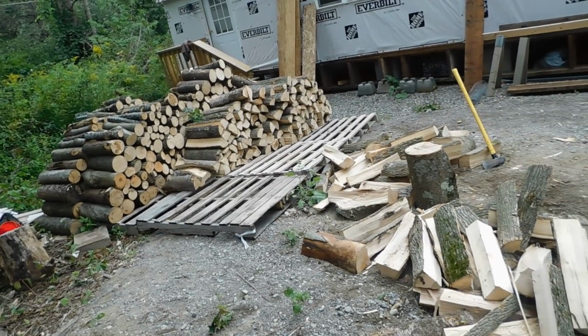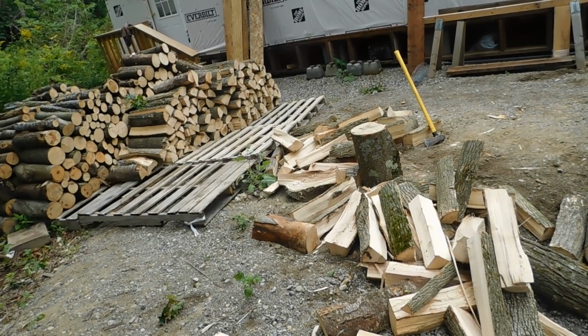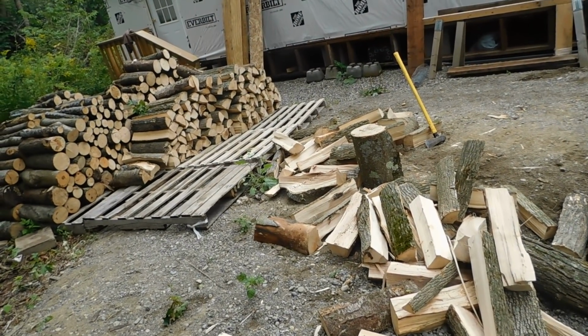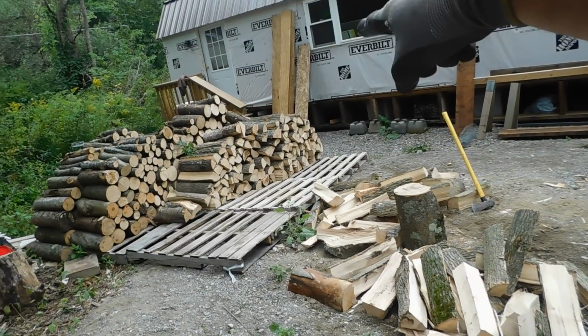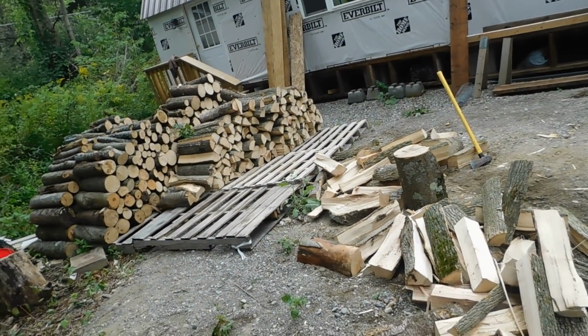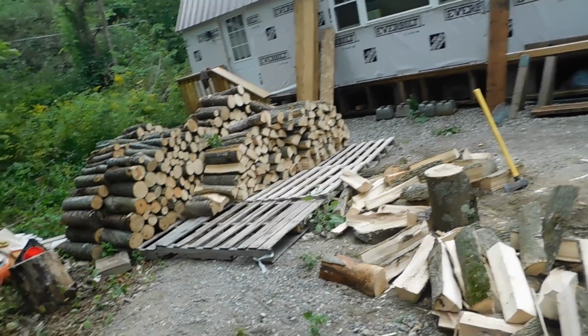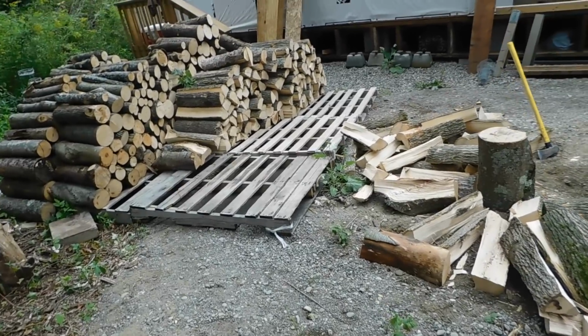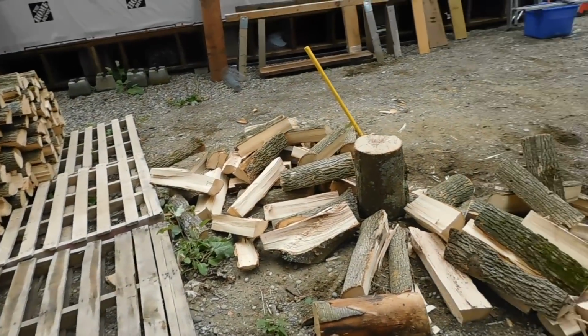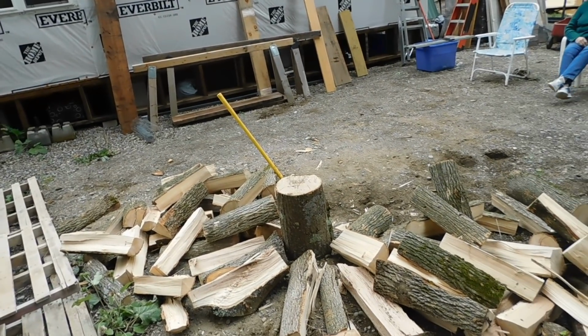But I figure we would get this banged out and get this done. And it hasn't been too bad. I did some yesterday, obviously. Becky, Mom, and myself stacked this today. And then I just have been doing more splitting as well. We already took a whole bunch that we had split and put it up there. So, like I said, it's coming together. And this is going to be a nice little start for them for the winter.